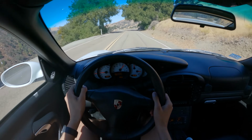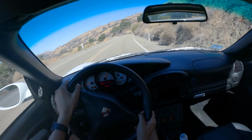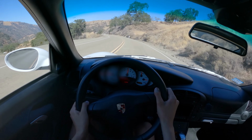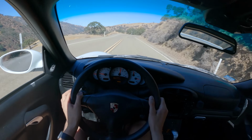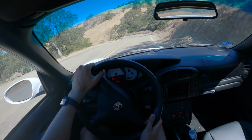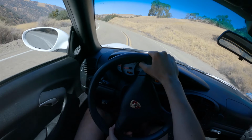It has good feedback, and especially when I'm mid-corner, I hit a bump, I'm loading up, I can get a lot of information from the wheel, but it's not very precise. I have a little bit of slop, and the car is not going to actually change direction with the first few degrees of input on the wheel. The wheel is also kind of large and wide.